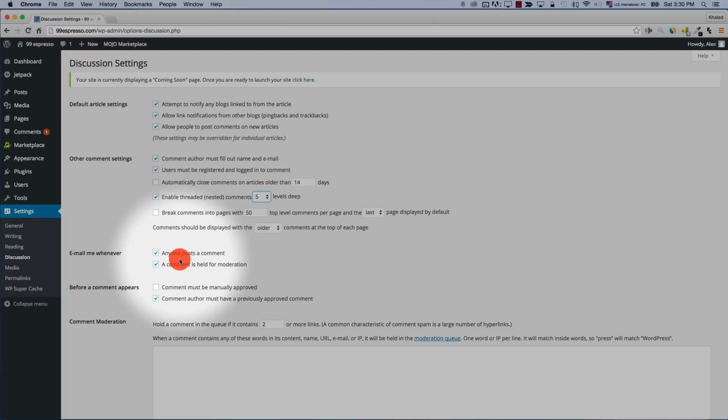Then you have the option that comments must be approved before they appear anywhere. So even though someone commented and they were logged in and everything was correct, still, every single comment must be manually approved in order for it to show on the website. Or even the comment author must have a previously approved comment.